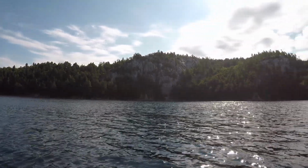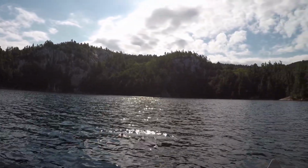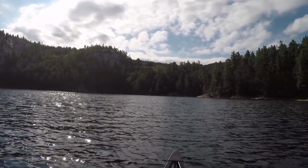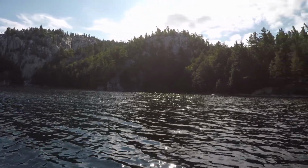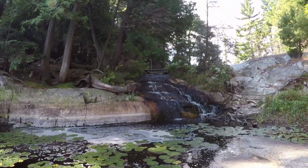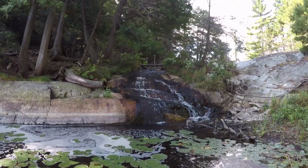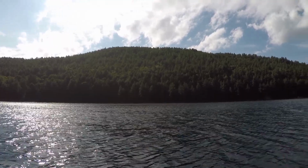We're just coming up to Little Mountain Lake. This is Little Mountain Lake.